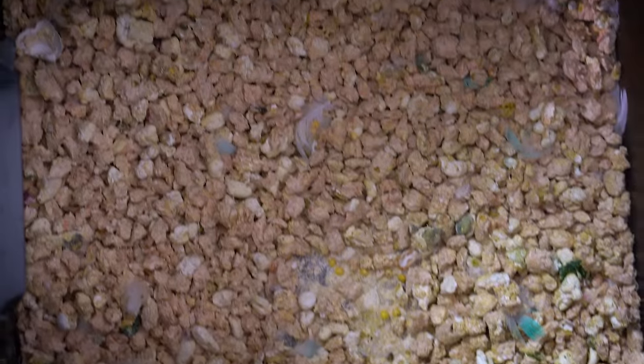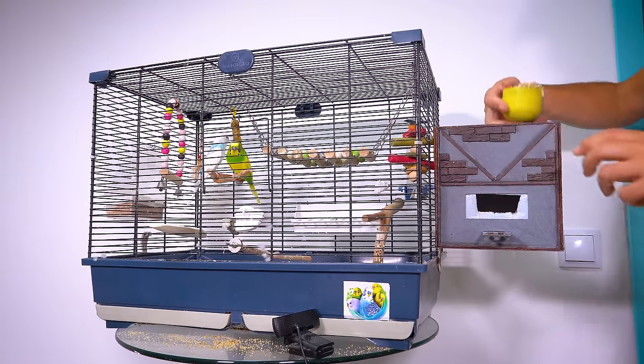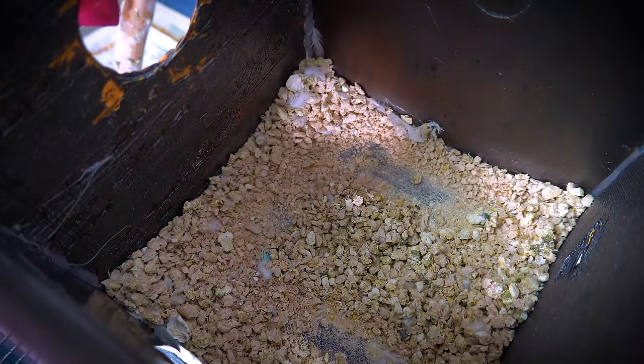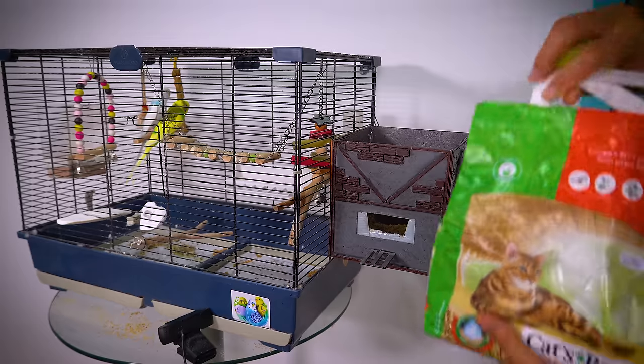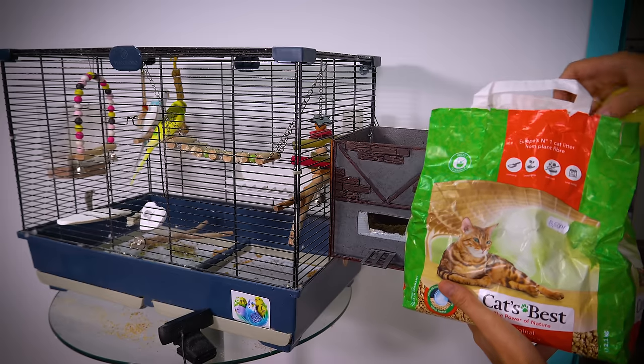Now, it's time to change and clean the nest box. This not only prevents bacteria and diseases among the baby chicks, but also promotes better development and growth. Sufficient bedding can help prevent splayed legs in the chicks. I use organic cat litter as bedding, which absorbs liquids and dirt effectively.